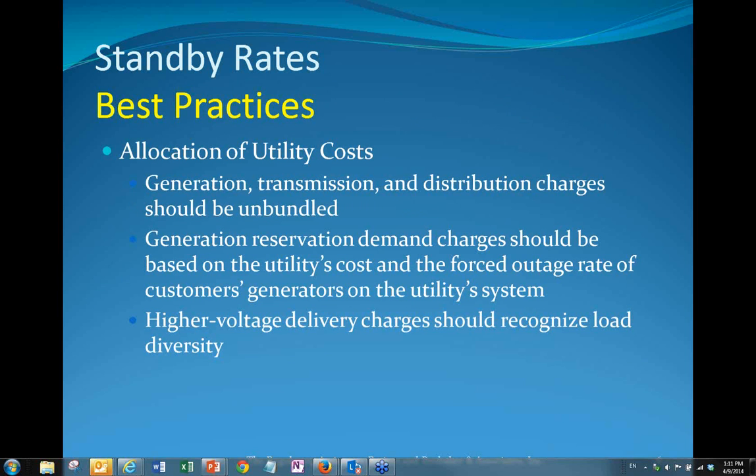So I'd like to spend a little time going over the best practices that we identified for standby rates. The first principle is several sets of points with regard to the allocation of utility costs. First principle is that generation, transmission, and distribution charges should be unbundled in standby rates.